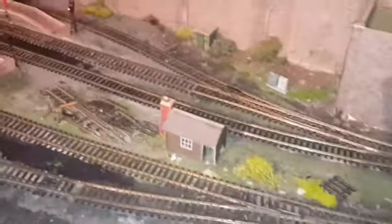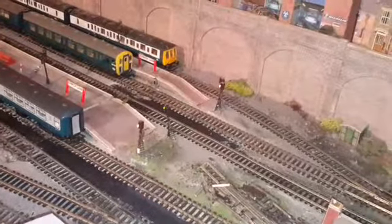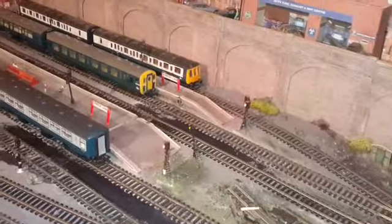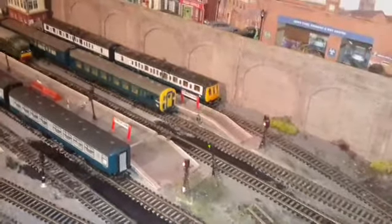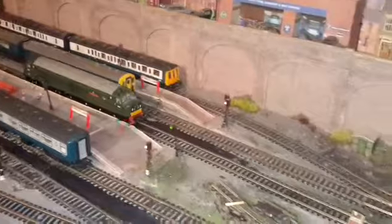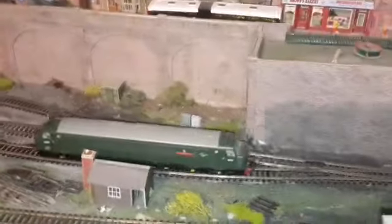That's going to wait there now because we have to fetch the locomotive off platform 2 on the train that's just gone out. Fetch that train in, which is class 46. This is the Bachmann one, the one I bought at the swap meet. If you saw the swap meet video, that was the mainline one.